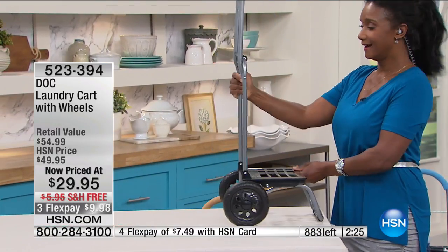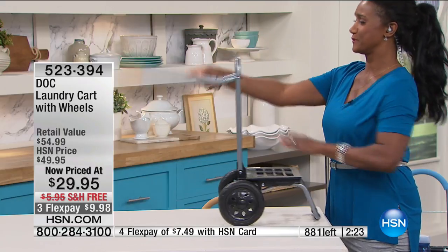Isn't it fantastic? The blue. I'm in love with this blue. I love both. It's one of those where it's so hard to choose.